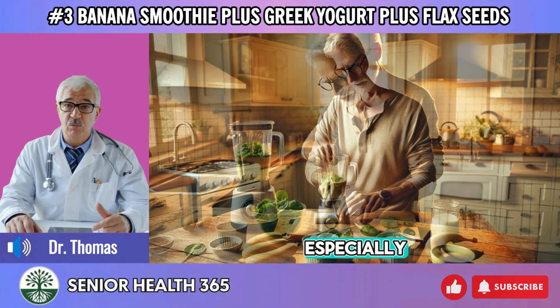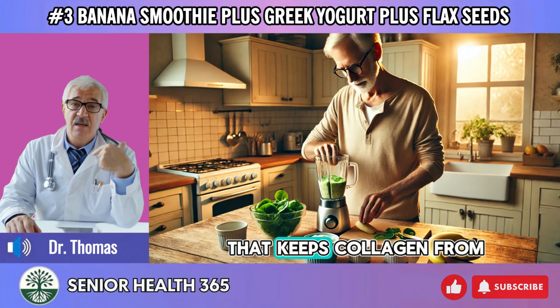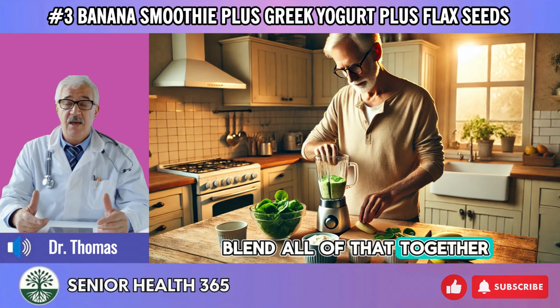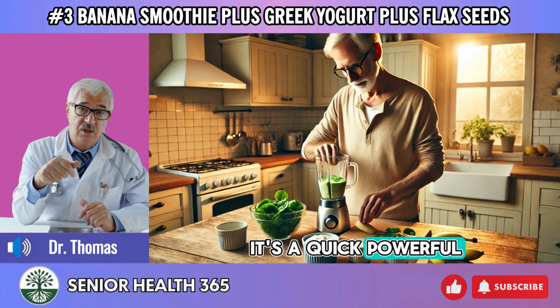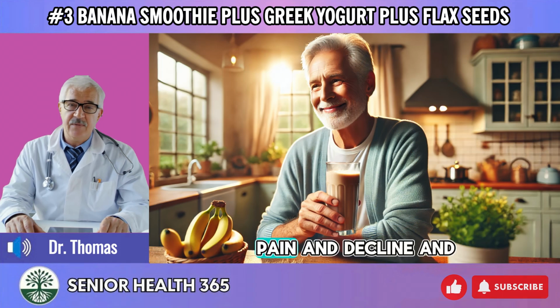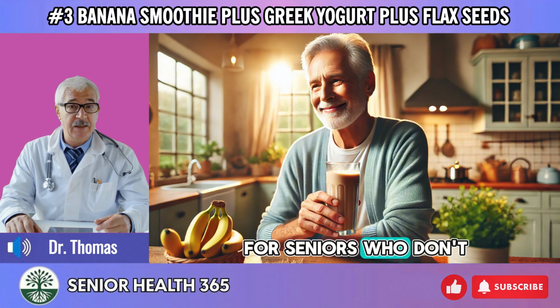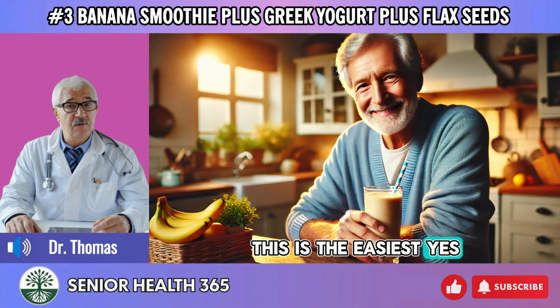Omega-3s, especially, help calm that low-grade inflammation that keeps collagen from doing its job properly. Blend all of that together, and what you get isn't just a smoothie, it's a quick, powerful way to defend your legs and joints against weakness, pain, and decline. And it takes less than 5 minutes. For seniors who don't feel like cooking in the morning, this is the easiest yes you can make for your body.